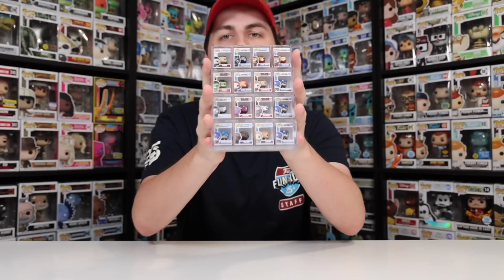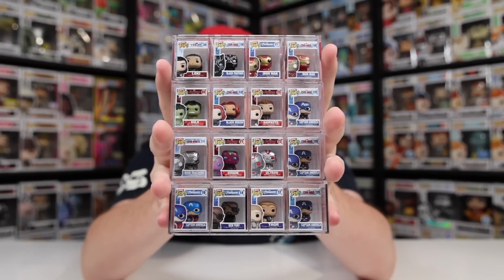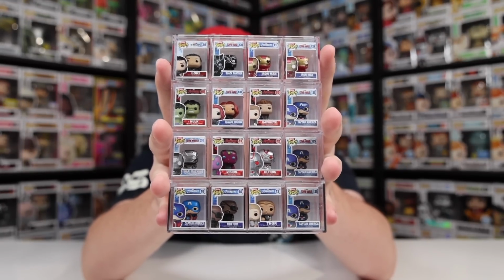And everybody, there we go. All of the Marvel Biddy Pops for today. Not great on the mystery ones, but hey, at least they're all 1 in 6s. And so anyways, everybody, there we go. That is everything for today.